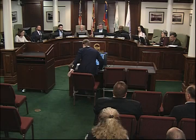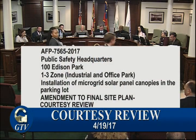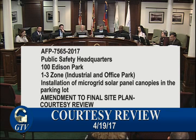Okay, that takes us to a courtesy review agenda, and there's one item tonight for that, and it's AFP-7565-2017, the Public Safety Headquarters at 100 Edison Park Drive in the I-3 Industrial and Office Park Zone. This is the installation of microgrid solar panel canopies in the parking lot. That would be an amendment to the final plan, but again, it's a courtesy review. So presenting from staff is Jasmine.